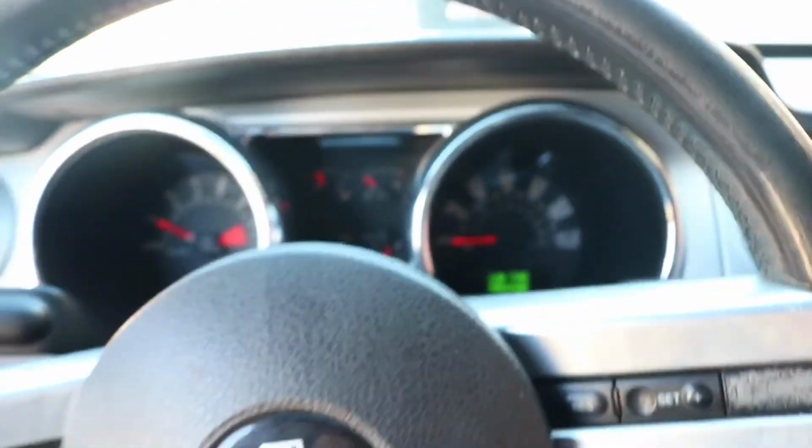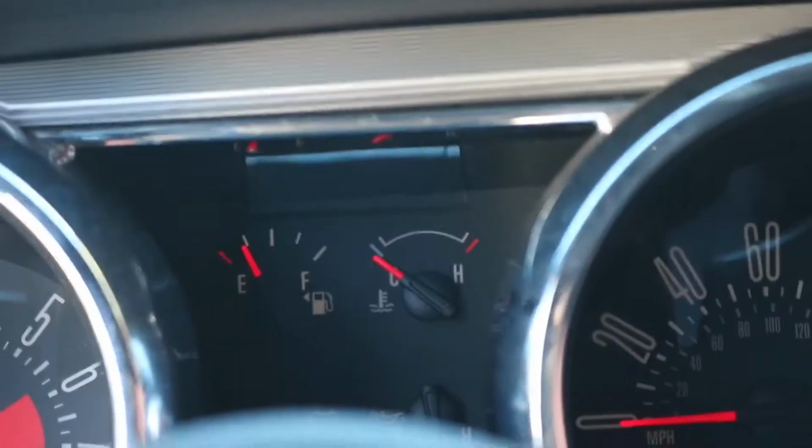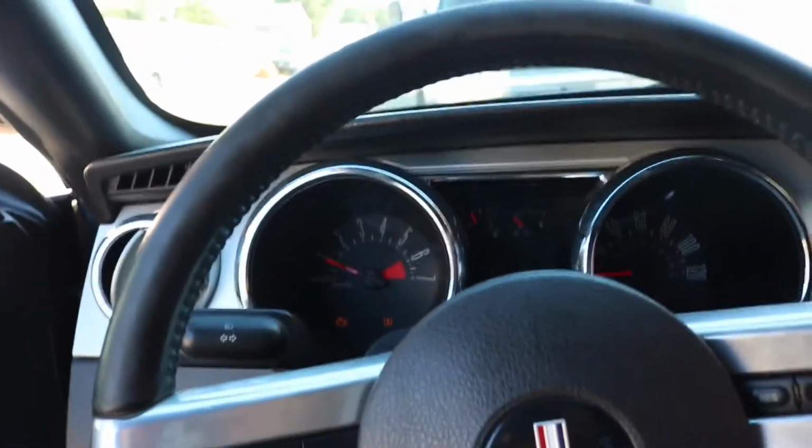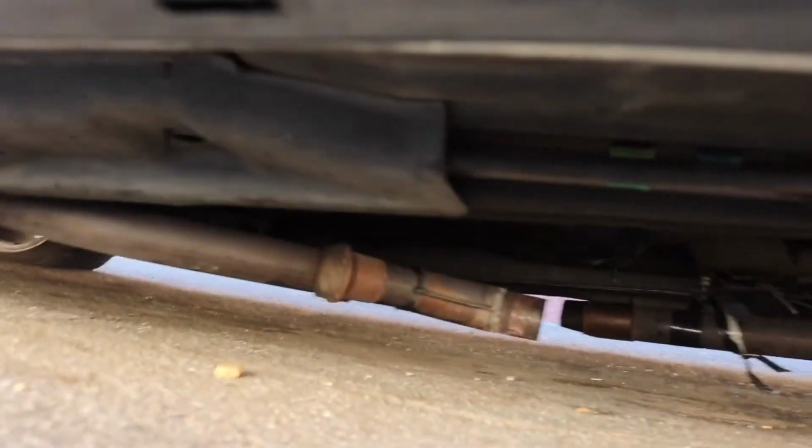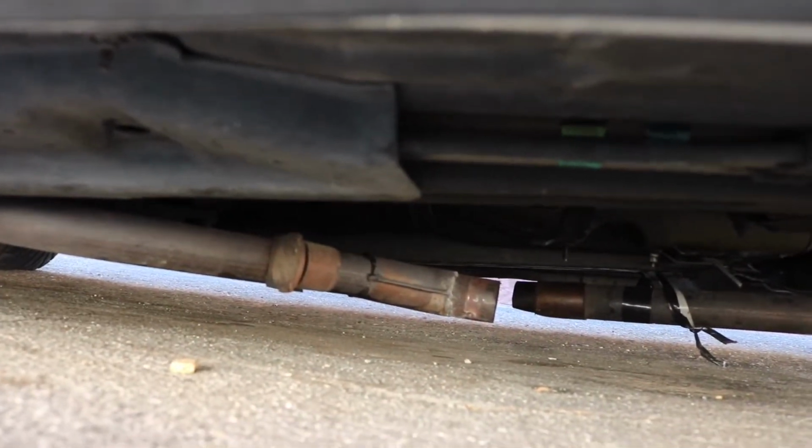It's a cold start for you guys. See, look at the tire pressure light and check engine light, the two lights that you never want to have. Look how it looks, guys, I'm cold and I'm low on gas. It actually sounds like a cam. It sounds like I have cams in my car. Guys, that's crazy. It sounds like I have cams. I don't know, I think that might be a bad thing.